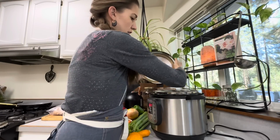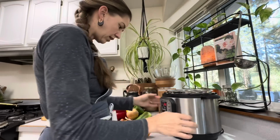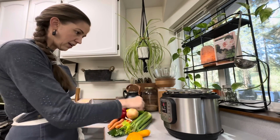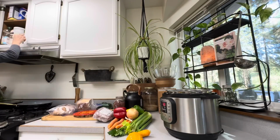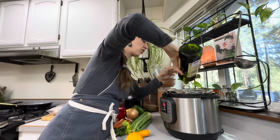But the first thing I want to do is get this Instant Pot heated up and going. So we're going to go ahead and click the saute function because we're going to get everything going saute wise in here. I'm going to start out with a little bit of olive oil.